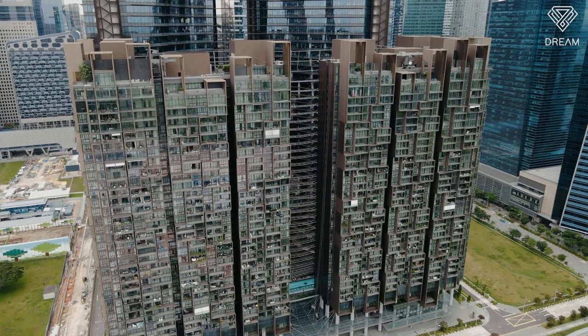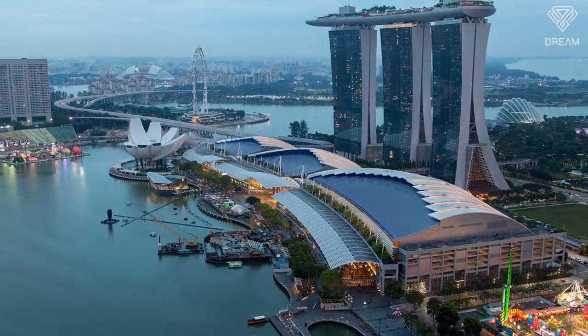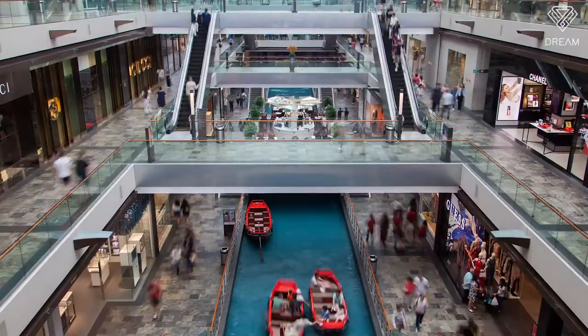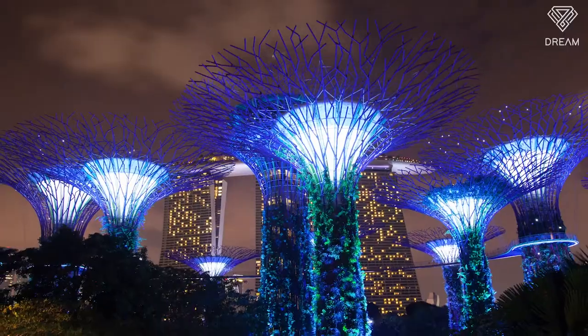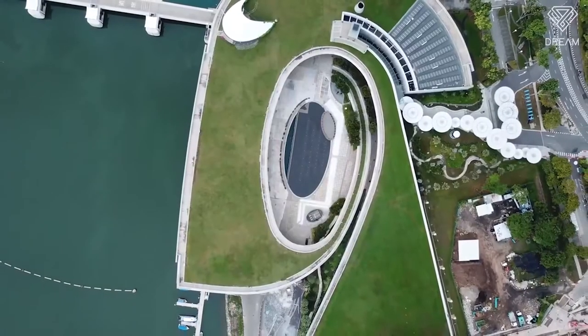Nearby Marina One Residences, there are many tourist destinations available for you. One of them includes the MBS Shops Singapore, and others include the Art Science Museum, Gardens by the Bay, Marina Barrage, as well as the Merlion.